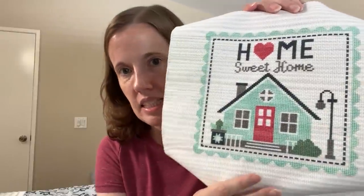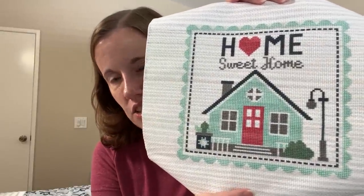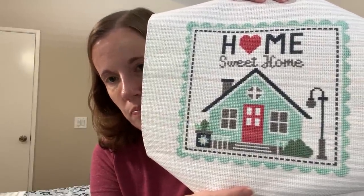My next one is Summer Home by It's So Emma. This is another one with the Fat Quarter Shop that was like a mystery stitch along. And with Autumn Beauties, they gave me the pattern ahead of time. But this one, they gave me the option of keeping it a mystery and stitching it with everybody. And I chose that because I like mysteries. So I went ahead and made this. And I thought this turned out very cute, home sweet home.